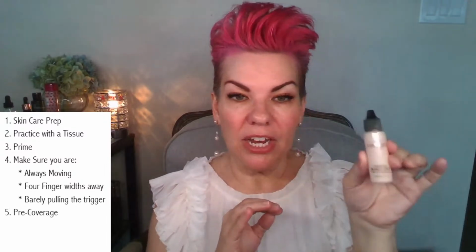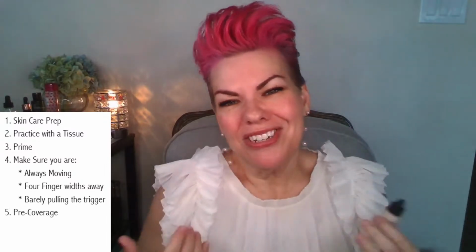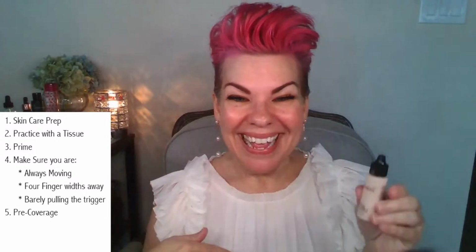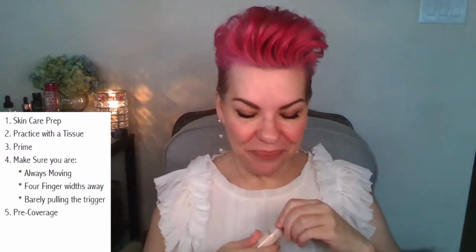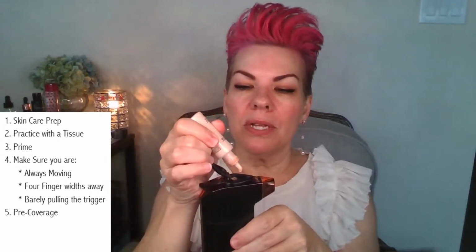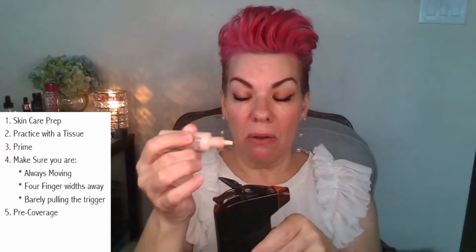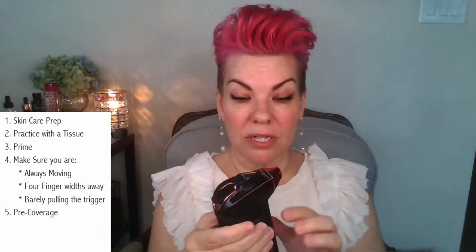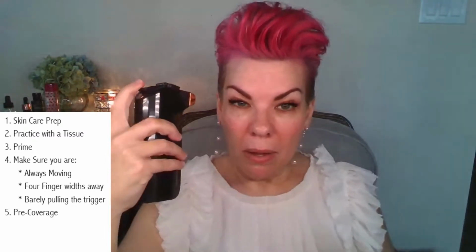And so I am going to use my foundation because let's just say I got the kit and I'm like, I ain't buying none of that pre-coverage till I figure out if I like this. So I'm going to take my lighter color and I'm just going to put a couple of drops in here. 1, 2, 3. And I know I am going to want more coverage under these bags, baby, under these bags. And I'm going to want a little bit here. And so that's what I'm going to do.